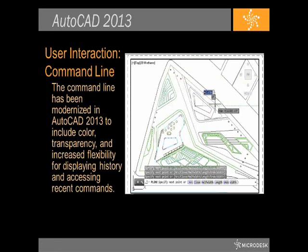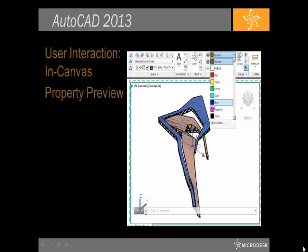The command line. The command line has been totally modernized in AutoCAD 2013 to include color, transparency, and increased flexibility for displaying history and accessing recent commands. It is also now a floating palette that you can detach from and put anywhere on your screen.